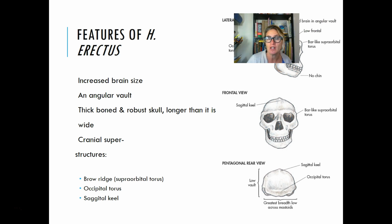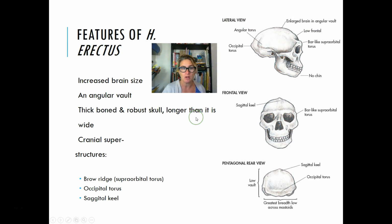So when we are looking at these fossils of Homo erectus, what do we notice? Well, first of all, there's this increased brain size. So the brain size of Homo erectus is larger than Homo habilis.